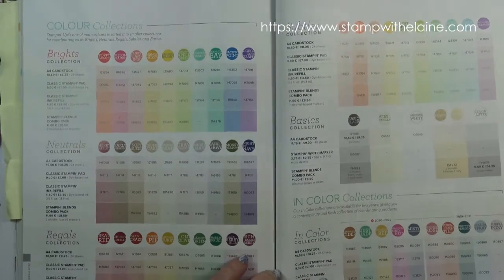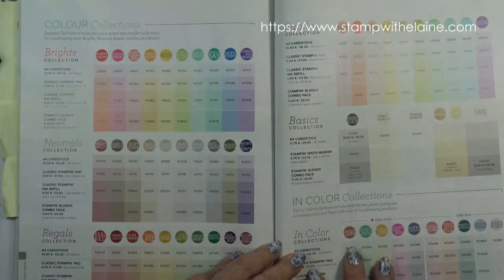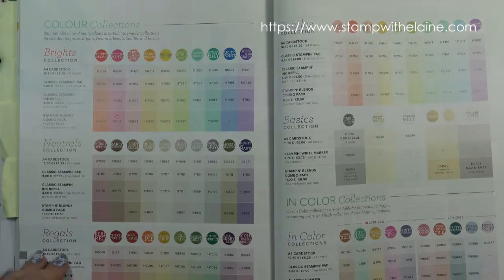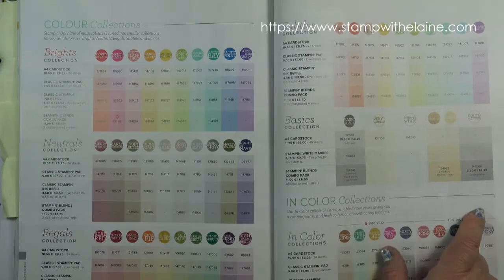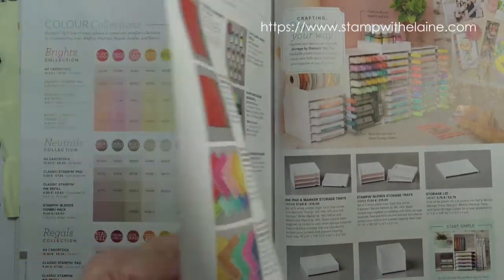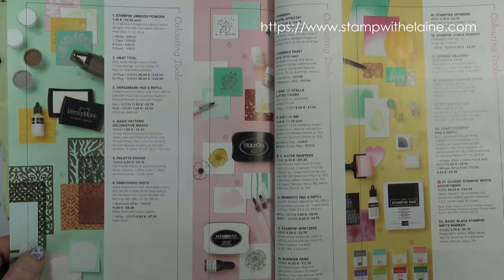You're in colour. Not roll over, these are renewed every 2 years. So at any given time you've got 50 colours plus your basics. What they've introduced now are some stamping spots over here on page 147.